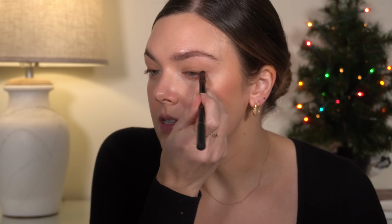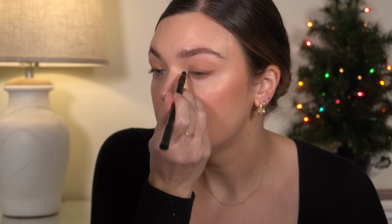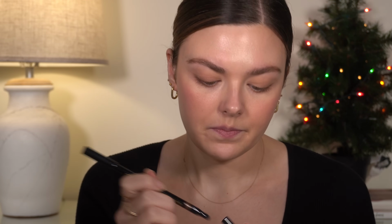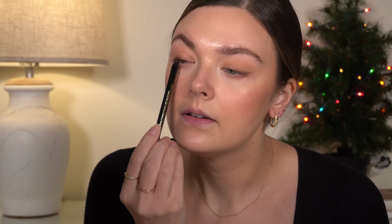Oh, and you know what? I just realized I could have used this the whole time. They have a smudger on the other end, so I definitely could have used this instead of a brush, but oh well. I'll do that next time, but keep that in mind. They do come with a little smudger on the other end. Beautiful. Okay, let's put Cocoa in the waterline.